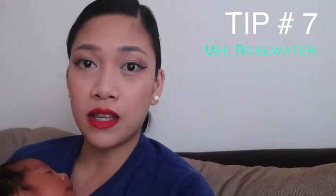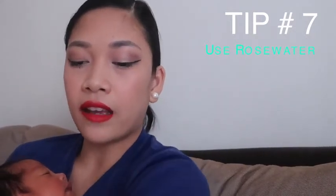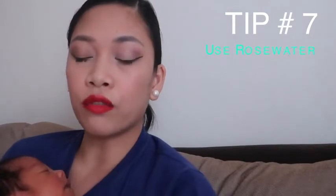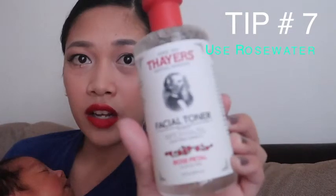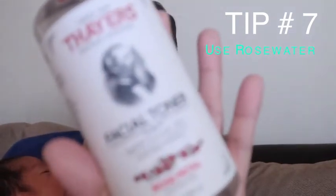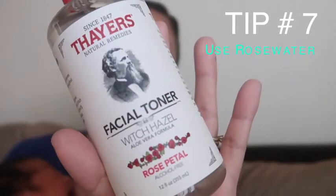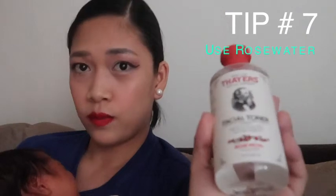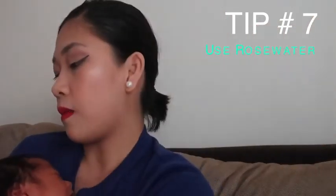So I use it as a mist and a toner, okay? But the closest thing that I can find here in the Philippines, because I've been living here for almost 3 years now after flying, is this one. Facial toner. Okay, and this one has rose petals. So I have seen raves about this one, so hopefully it works same as rose water.